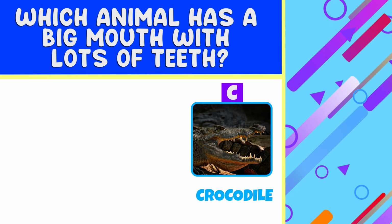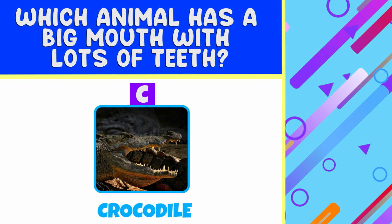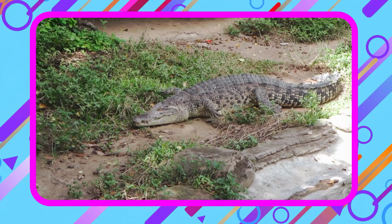It is option C, crocodile. Crocodile has a big mouth with lots of teeth. Crocodiles have big and strong jaws to chomp their food.